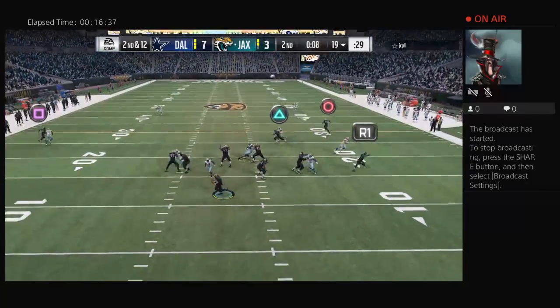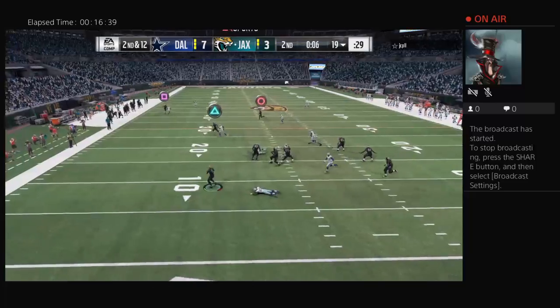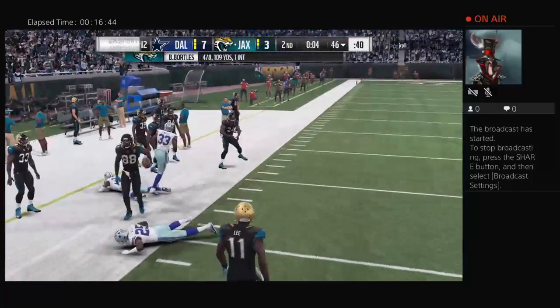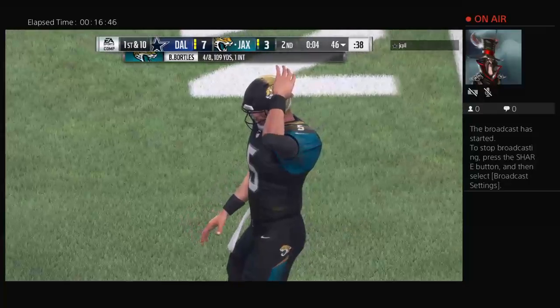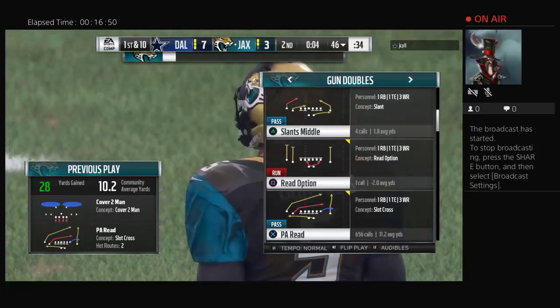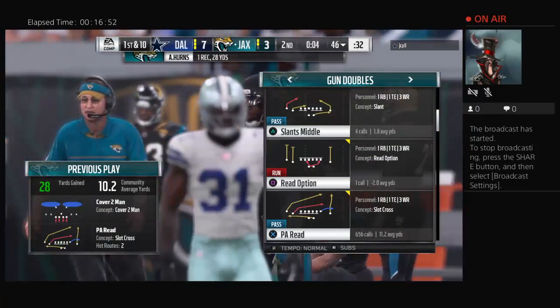On play action, now Bortles. All fighting off the defender. Forced out to his left. Looking and finding Allen Hurns. And he'll be out of bounds up past the 45. A really good pickup of 28 yards.